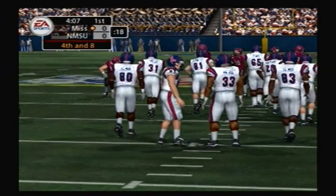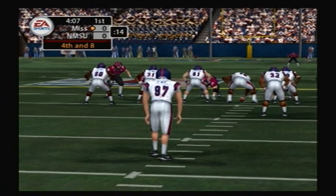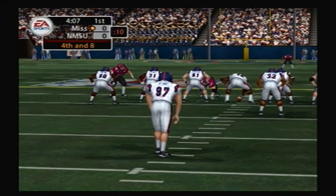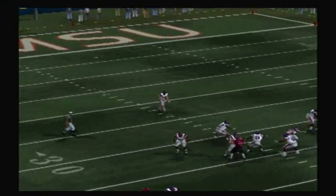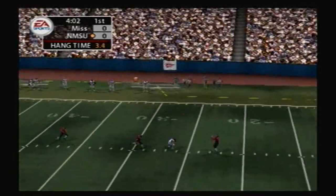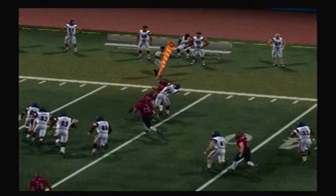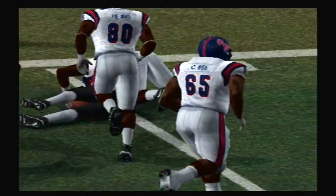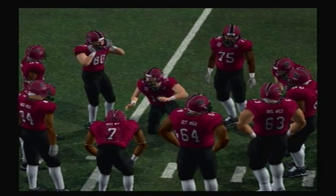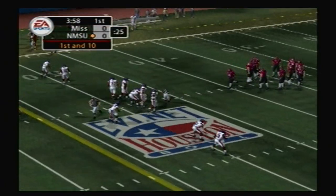And they're ready to punt this one away. Number 97 gets it off. Number 84 takes it to 25. And now we get to see this offense for the first time as they head out onto the field. They'll take over at the 46-yard line.